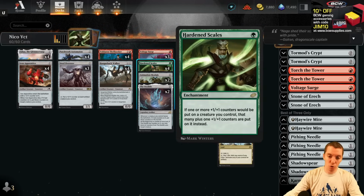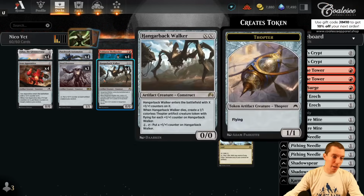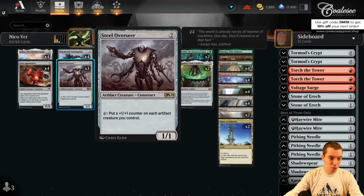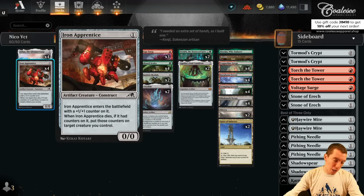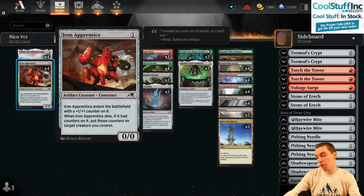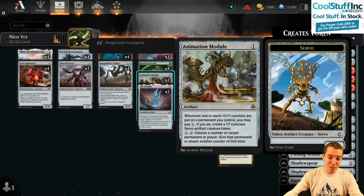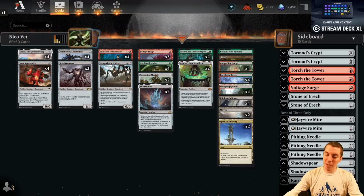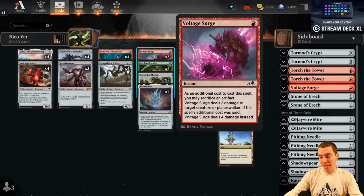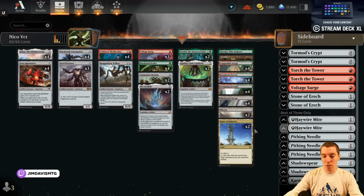So Hardened Scales, of course, is a really cool enchantment. Adds extra counters to everything. We also have Ozolith, same idea. And we have tons of counters here: Hangarback Walker, Patchwork Automaton, Steel Overseer, Iron Apprentice. So, counters galore. Similar to the Modern version of the deck, I was missing a lot of cards. There was no Ink-Moth Nexus or Arcbound Ravager, but a lot of cool things happening here. Animation Module makes Servos, you've got the Ozolith going on. A little bit of interaction here in Voltage Surge. We don't have Ink-Moth Nexus, we have Blinkmoth Nexus in Historic, which is great. And then a couple of kill spells, a couple of Cyborg cards. You get the idea, right?